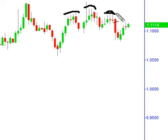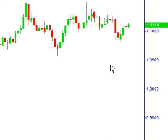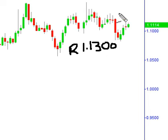It needs to close above this high here, which is 113 even. So resistance is around 113, and if it closes above that, I would say it's probably going to continue to head up.